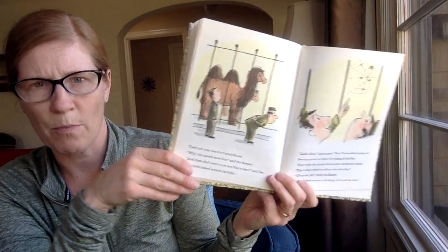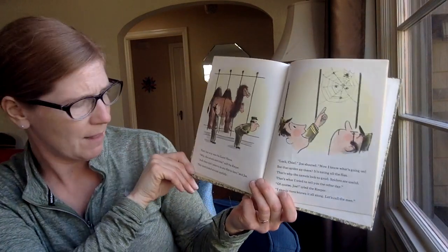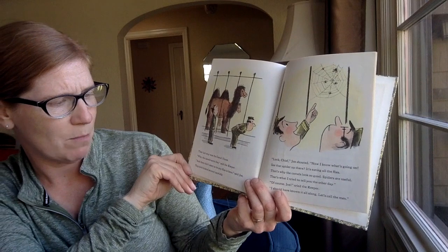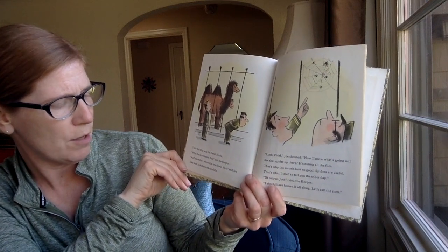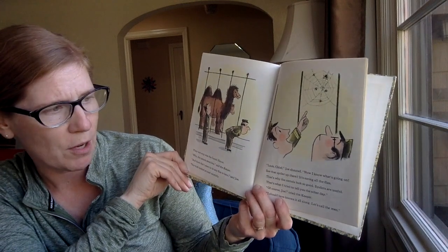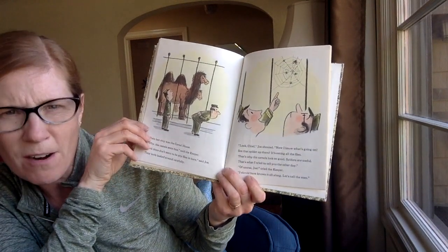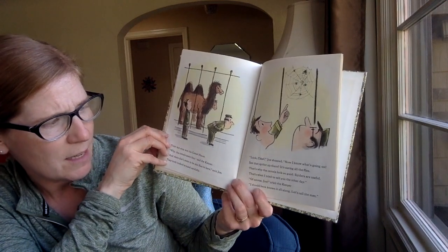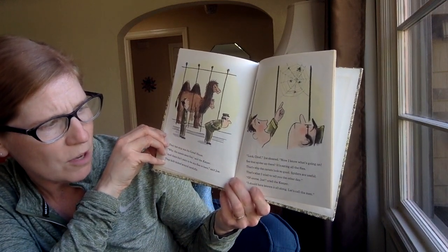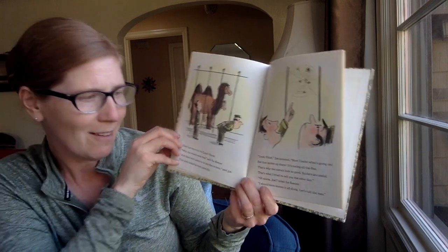Their last stop was the camel house. "Why, the camels seem fine," said the keeper. "And there don't seem to be any flies in here," said Joe. They both looked around carefully. "Look, Chief," Joe shouted. "Now I know what's going on. See that spider up there? It's eating all the flies. That's why the camel looks so good. Spiders are useful. That's what I tried to tell you the other day."